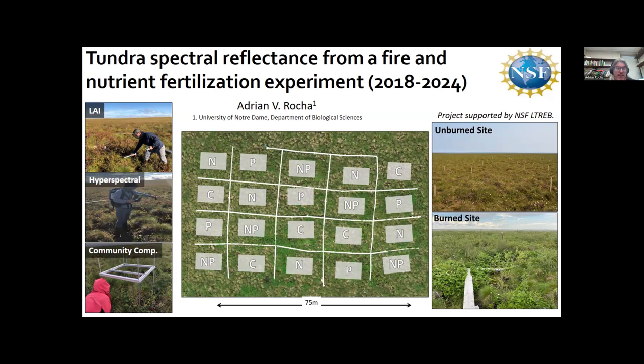In addition to this, we've been collecting leaf area index in each of these plots using the Licor LI-2200C, which is shown up here. We've been measuring hyperspectral reflectance with an ASD FieldSpec 4, so we get all the way into the shortwave infrared region of the electromagnetic spectrum. And we've also been documenting changes to the community composition using a method we call the point frame. So this is like a quadrat, a gridded quadrat where we drop pins, and then we can note what species gets intercepted by the pin, and then we can see the spatial distribution of changes in species composition along with nutrient fertilization and fire treatment.